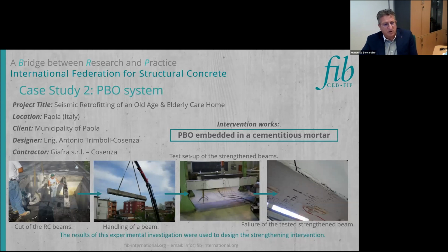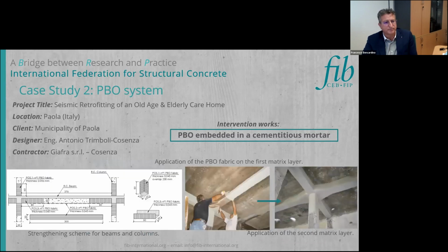The results of this experimental investigation were used to design the strengthening intervention. This is a strengthening scheme for beams and columns, and this is the application of the PBO fabric on the first matrix layer and the application of the second matrix layer.